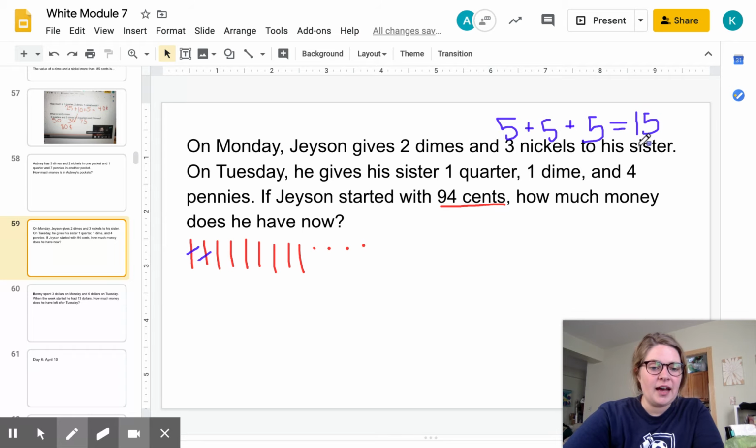Let's see if I can take 5 ones away. Oh no, I only have 4 ones. So what will I need to do? I'll need to regroup. So I take a 10, move it over here. 1, 2, 3, 4, 5, 6, 7, 8, 9, 10. Now can I take away 5 ones? Yes, now I can take away 5 ones. 1, 2, 3, 4, 5. But I also need to take away 1 ten. Great.